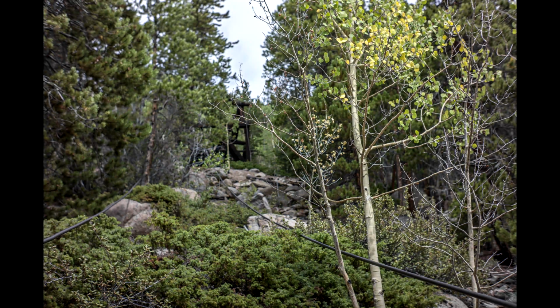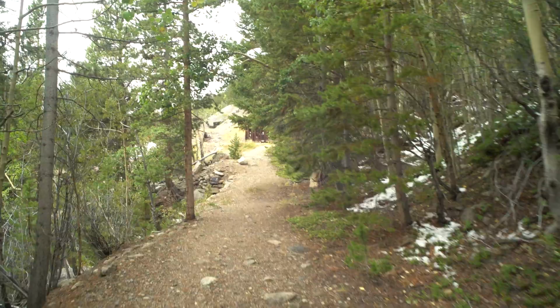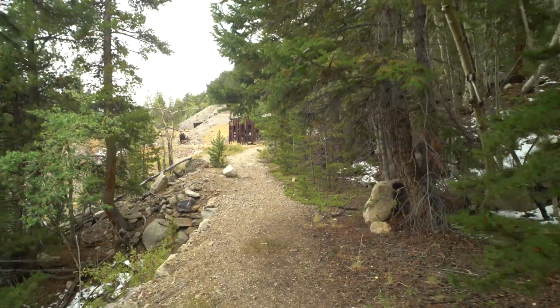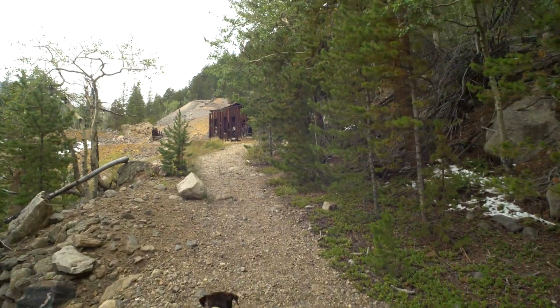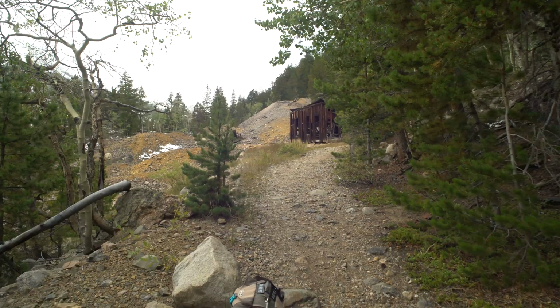I enjoy hikes like this because there's a lot of very interesting things to photograph. Forests in and of themselves are really hard for me to photograph. I'm not good at it. I don't speak the language of forest photography. But I love walking in forests. I find it very relaxing and peaceful. I love the sound, or the near silence, maybe a few birds chirping in a forest.